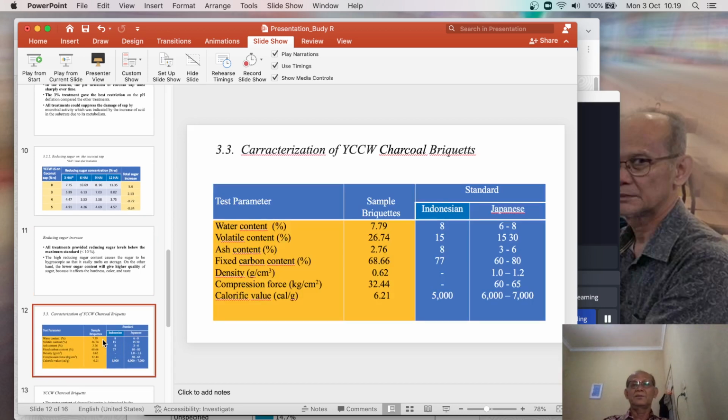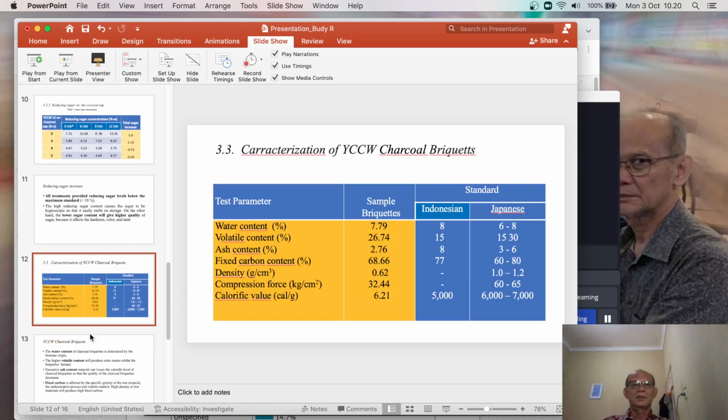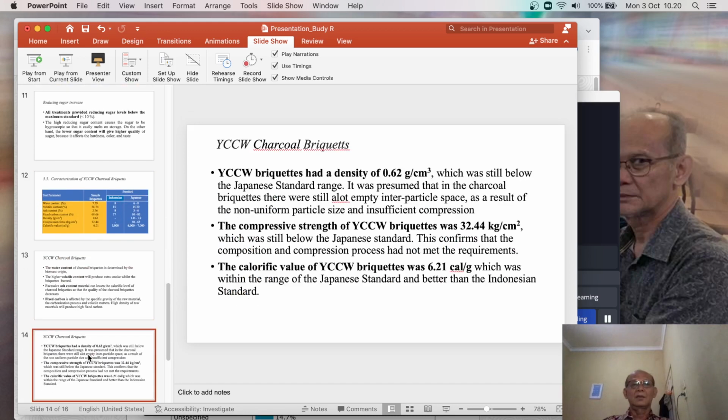3. Characterization of waste charcoal briquette. Test parameters include water content in percent, volatile content in percent, ash content in percent, fixed carbon content in percent, density in gram per centimeter cubic, compression force in kilogram per centimeter square, and calorific value in calories per gram. As in the table, the briquette had a density of 0.62 gram per centimeter cubic, which was still below the Japanese standard range.